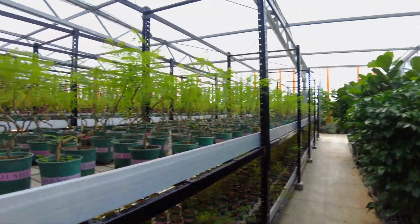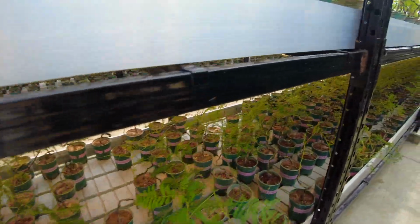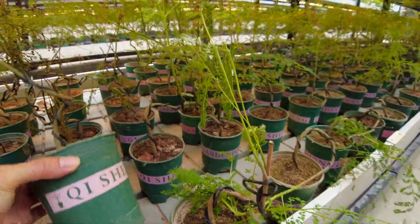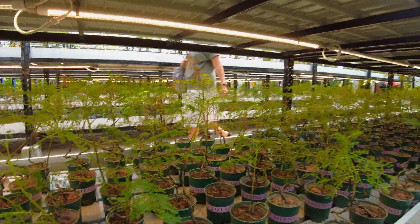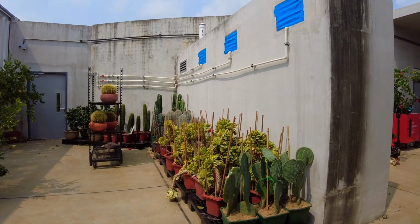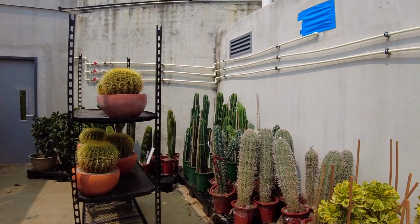It's so peaceful, man. Oh, what do we have here? Look at this. What is this? This is a Shisheng. I don't know what that is. But anyway. Okay, this is the cactus area. It's barrel cactus.